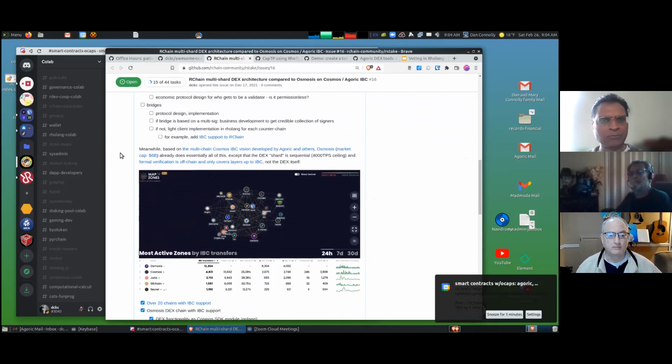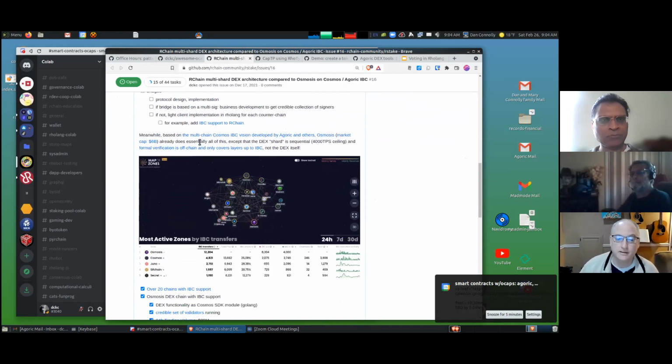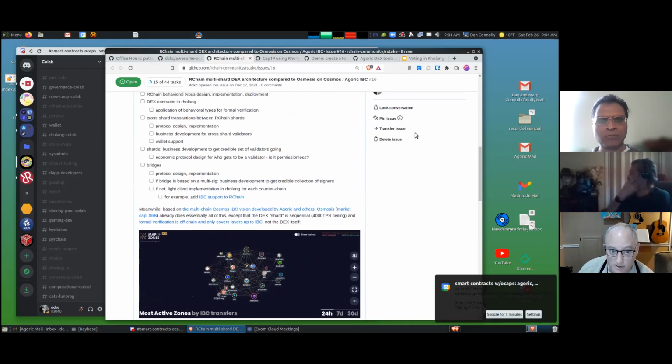But my main point was, meanwhile, based on the multi-chain Cosmos IBC vision developed by Agoric and others, Osmosis, with a market cap of 6 billion, already does essentially all of this, except that the DEX shard is sequential. So it's got a ceiling of about 4,000 transactions per second. And the formal verification is off-chain and only covers up to IBC and not the DEX contracts themselves.